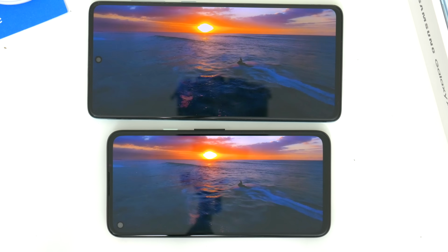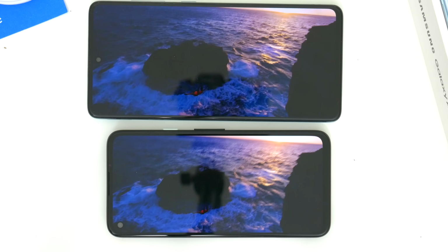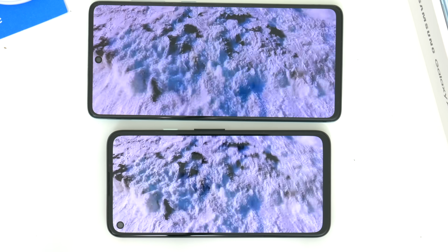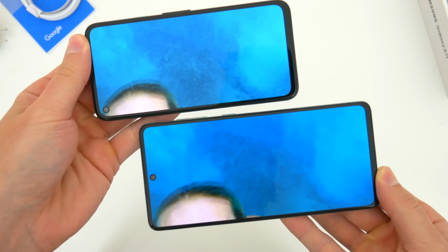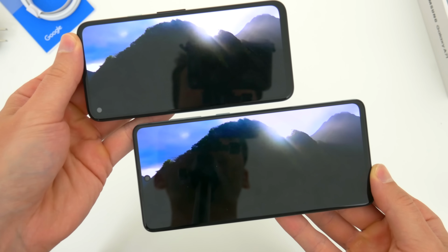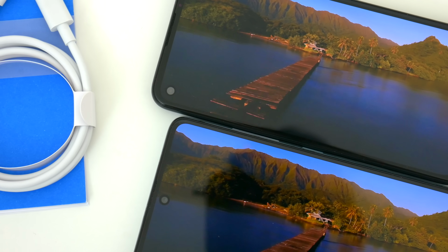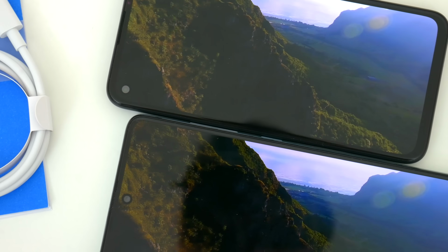Now, to be totally honest, while we are dealing with different displays, OLED versus Super AMOLED Plus, and slightly different pixel densities, I can hardly see a difference between these two phones. They're both bright, vibrant, sharp-looking panels that offer a fantastic viewing experience for the money, and I have no complaints. If you want to get super technical, yes, the Pixel 4a may appear to be a little sharper since you've got more pixels in a smaller form factor.